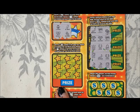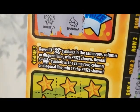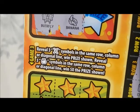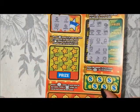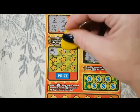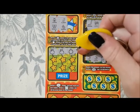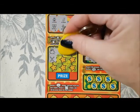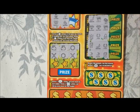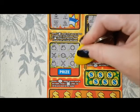Reveal 3, like a tic-tac-toe. Reveal 3 pots and you get 5 times the prize. Oh, that's the one I want to get for them. Come on, scratching the itch. Let's do this. 3 pots in a row. 1 pot. 2 pots. Do it. No. Oh. X. O. X. And I guess the X's and O's don't count because it's just the pots. Pot. X. And an O.